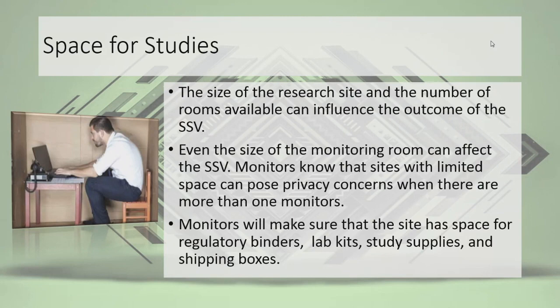Yeah, they're pretty big. Like if you put them from floor to, they'll come up to your knees at least, if not past your knees, and then be about as wide as or wider than a human. So these are big boxes. And you have to store these shipping boxes, and these are not small things. For each study, you're storing many, and then the lab kits, and then if you have 5 studies and you're storing paper docs, so it's a lot of binders. So yeah, you're going to utilize a lot of space.